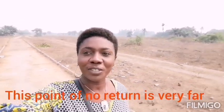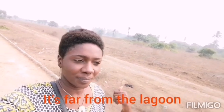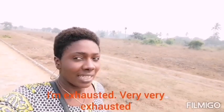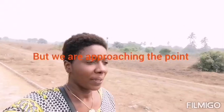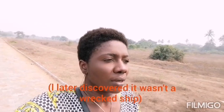This point of no return is far. It's far from the lagoon. The distance is very, very far. I'm exhausted, very, very exhausted. But we are approaching the point of no return. I can see a sign of a wrecked ship there.